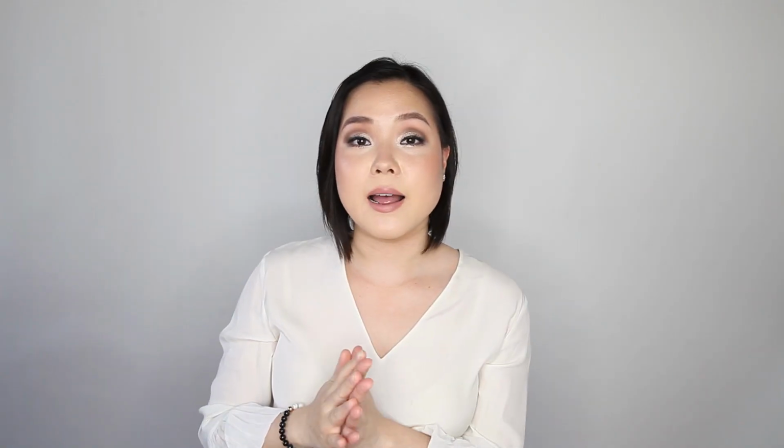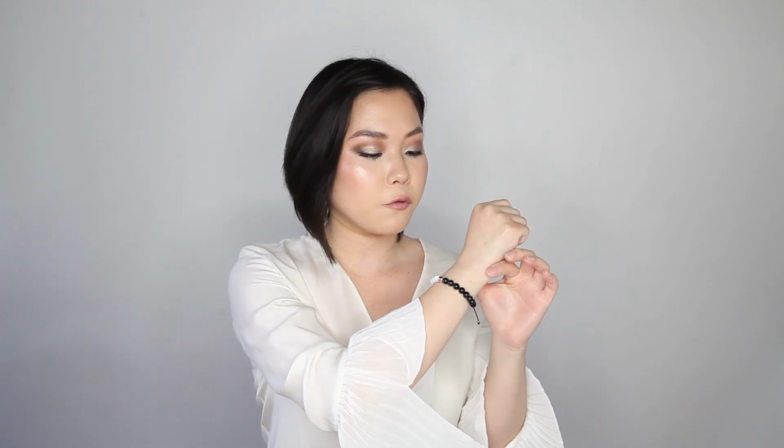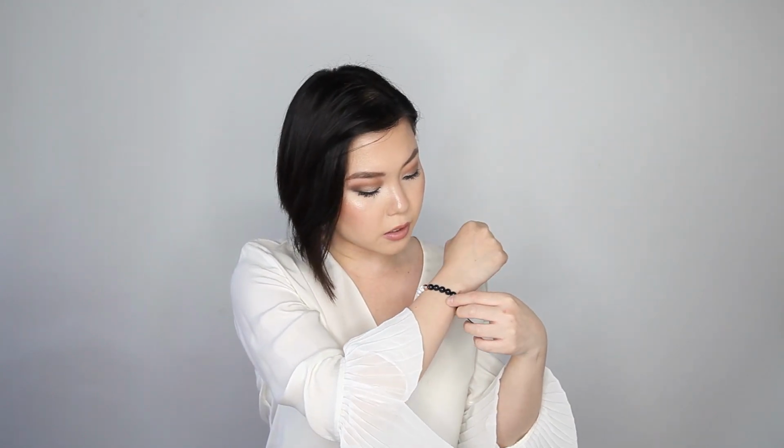For the last product, I would like to talk about a piece of jewelry that I am really excited about. Since I got it, I've been wearing it non-stop. It's what I'm wearing on my wrist right now, which is a bracelet. Can you see it? It has a mix of stones, by the way, from the brand columnconcept. I think the white one is called Matte Howlite, and these dark ones are called Blue Tiger Eye.